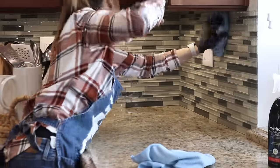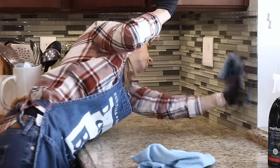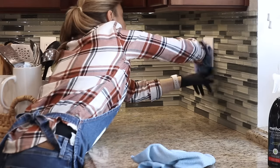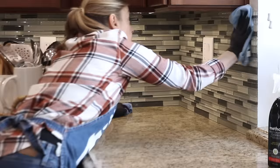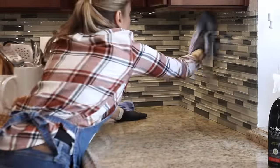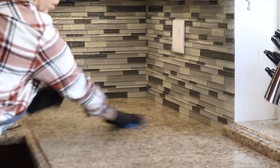We have glass tiles on the backsplash and granite countertops, so I need to be careful not to clean the glass with products that can damage the stone. And a damp microfiber cloth easily cleans away the grease and food, and then I can use a dry microfiber cloth to buff out the water spots. And for the countertops, I like to use Method's granite cleaner at the end of every day.